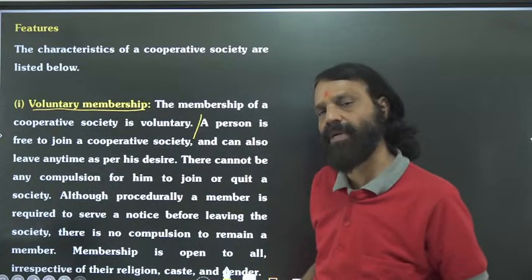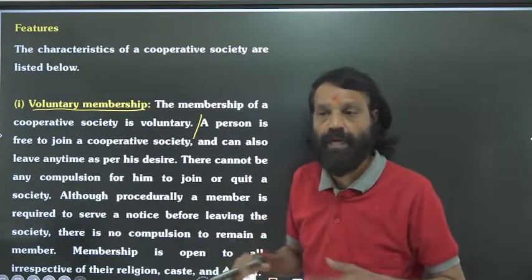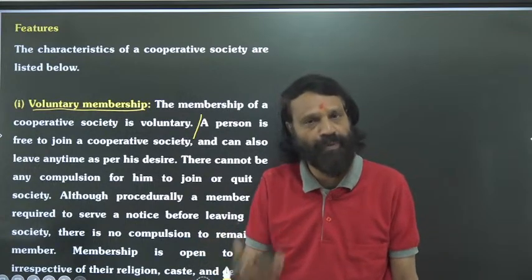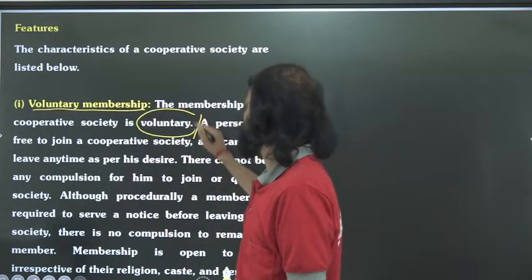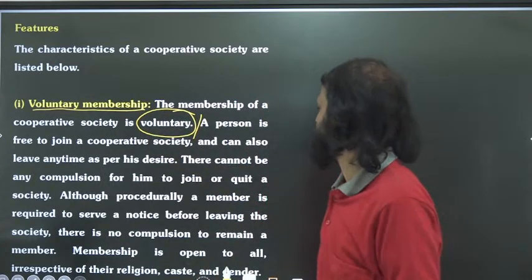So, there is no compulsion. If someone wants to join and he is happy with all the other members and with the working condition of the cooperative society, then he can be a member. That is voluntary, without any force from another person. One can join the cooperative society.